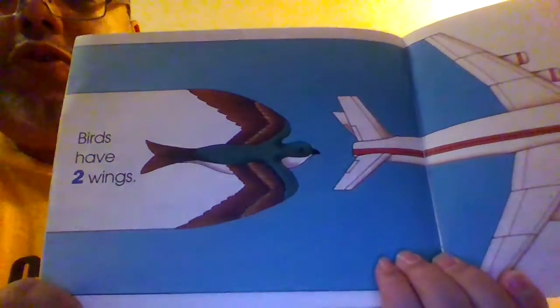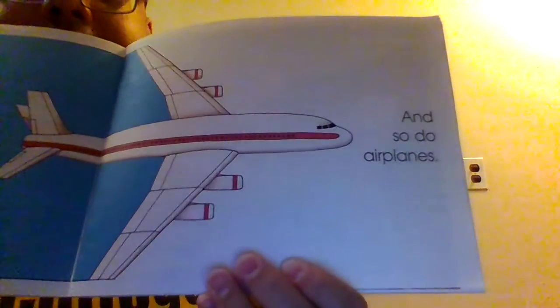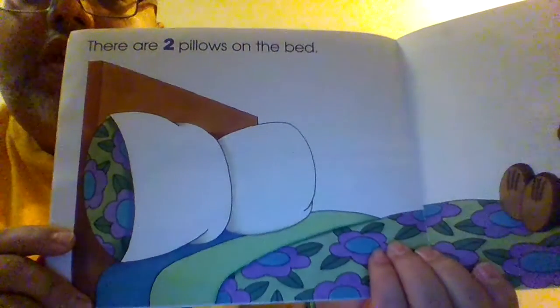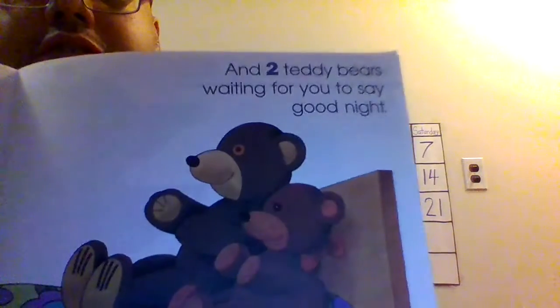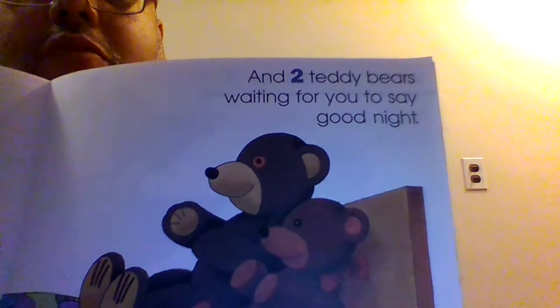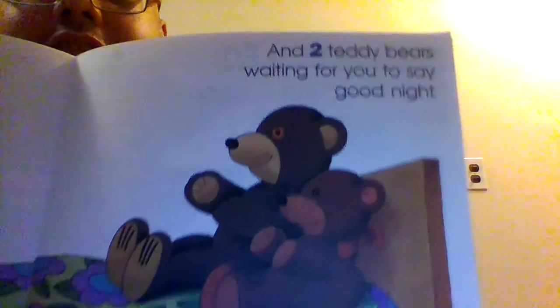Birds have two wings, and so do airplanes. There are two pillows on the bed. And two teddy bears waiting for you to say good night.